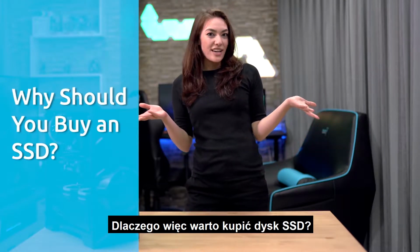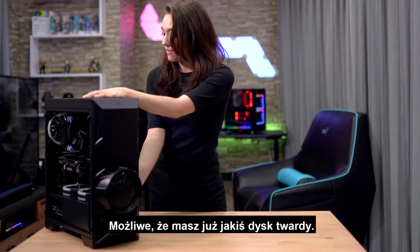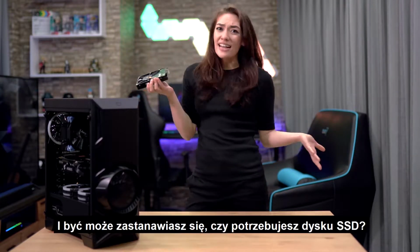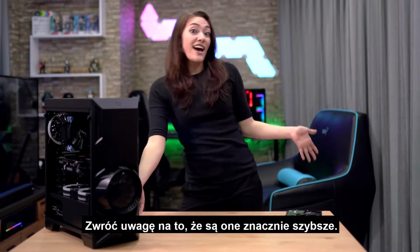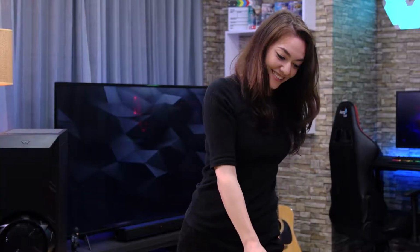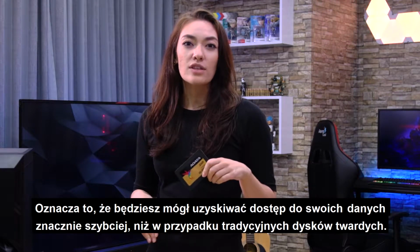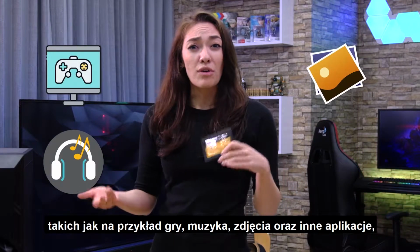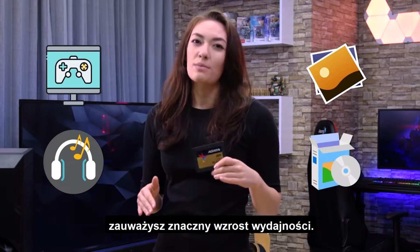So why should you buy an SSD? Chances are you probably already have some kind of hard drive. So you may be thinking, is it even necessary to have an SSD? Here's the thing. They're way faster and smaller. This means that you'll be able to store and access your data much faster than with traditional hard drives. So whatever programs or files you want to open, like video games, music, or photos, or other software, you're going to notice a significant boost in performance across the board.